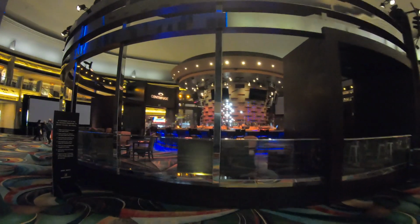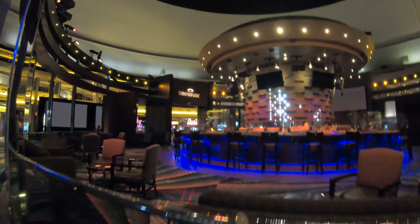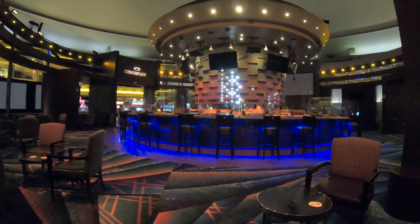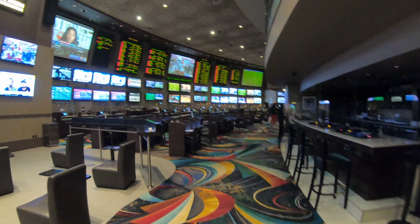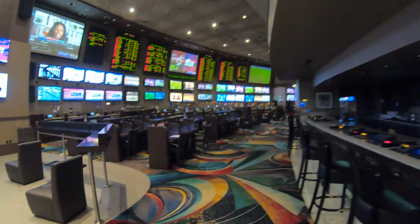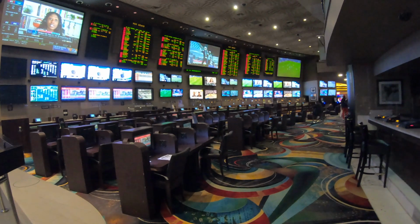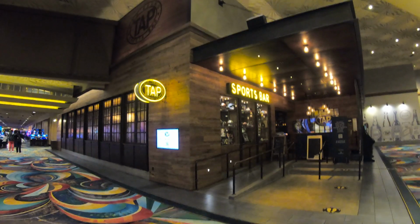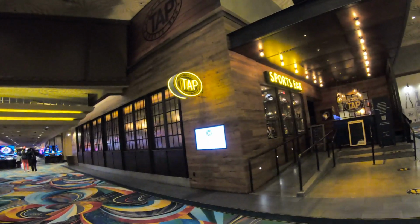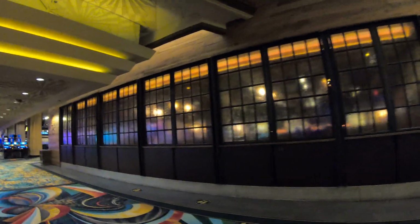And this big circular bar is called Centrifuge. It's located right at the entrance of the main casino here. And right on the other side of Centrifuge is the MGM Grand Sportsbook. So this is a big, vast open space, and it seems like a waste of space to a lot of people, but I can imagine this area getting very busy between Level Up, the pizzeria, Hakkasan nightclub, Centrifuge bar, the sportsbook, and all that traffic coming in off the strip.